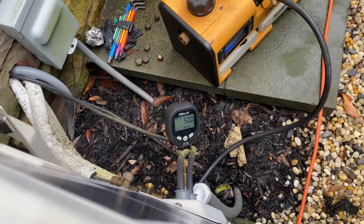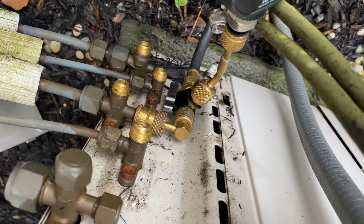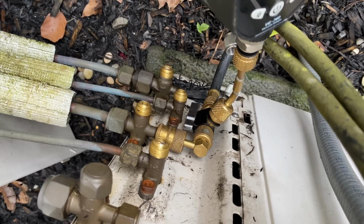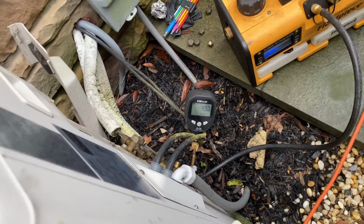Why? Because you're going through a stupid adapter. Look at the size of this adapter. And then there's a Schrader core here. Oh, I thought you had pulled the Schrader core. No. There's no room. Yeah. That sucks. Stupid design. 490 microns.